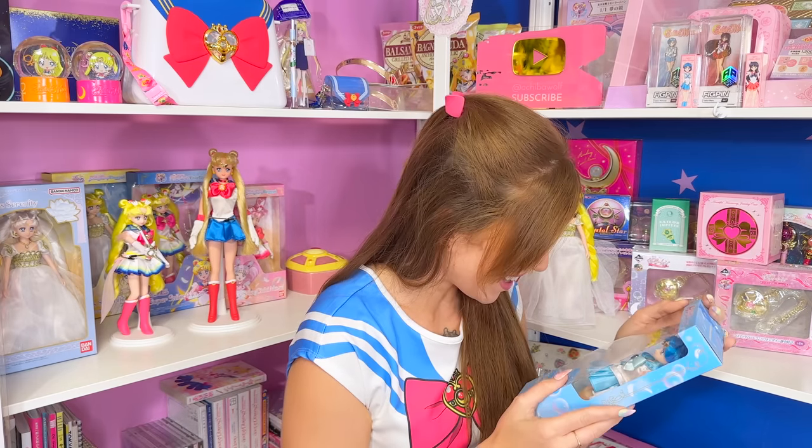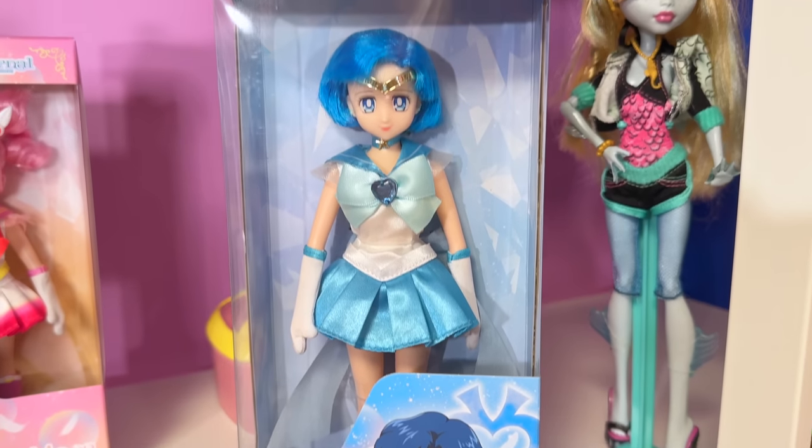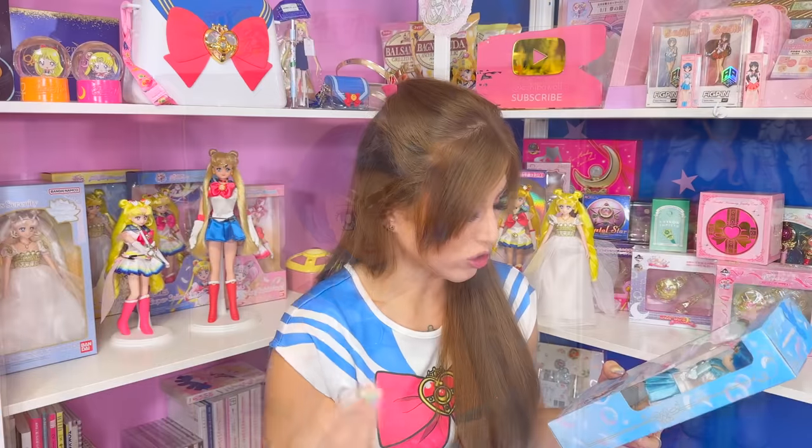Oh my god! Okay, I need to say, I've been seeing some photos trickle out from collectors that have already got them, already opened them up, and so they shared pictures on their social media and whatnot.